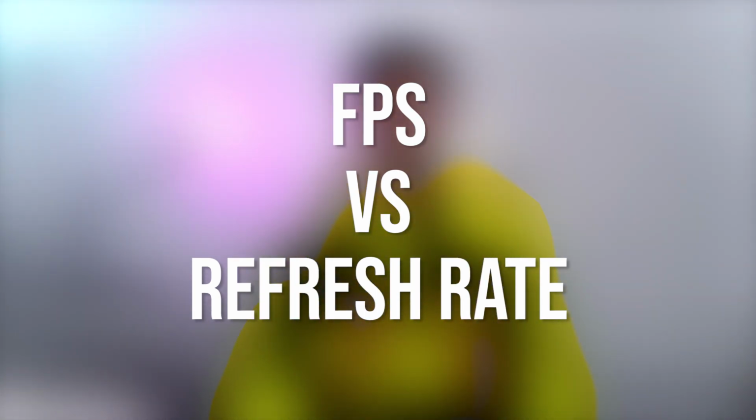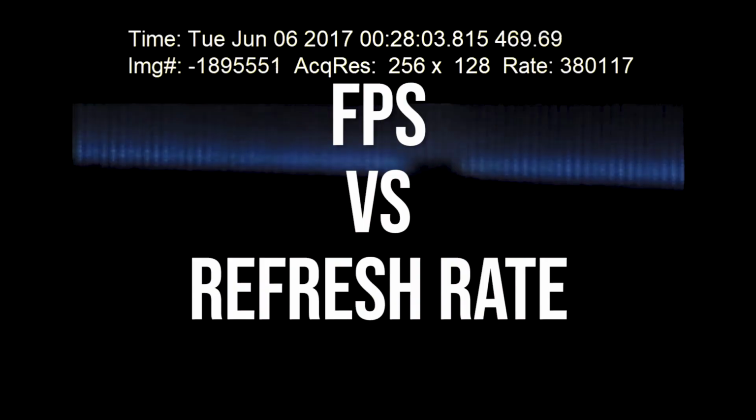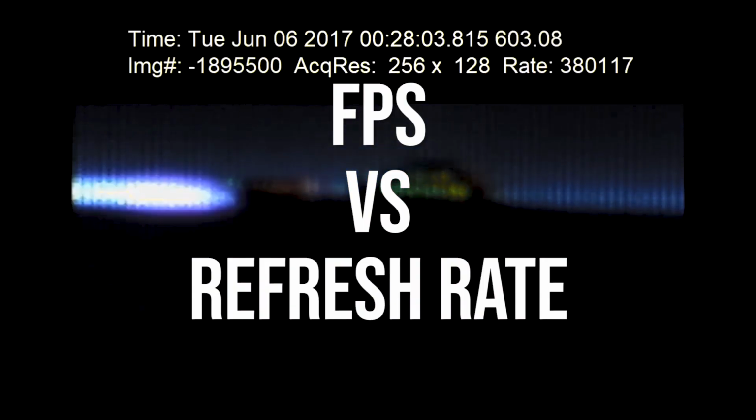FPS or refresh rate? What is the difference? Well, the answer is actually pretty simple. The difference is nothing.